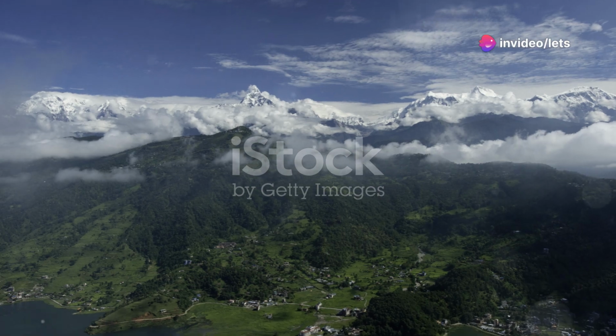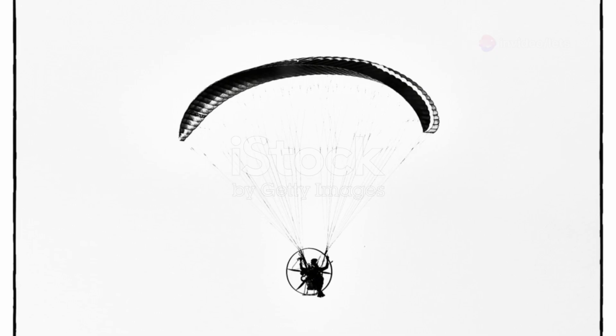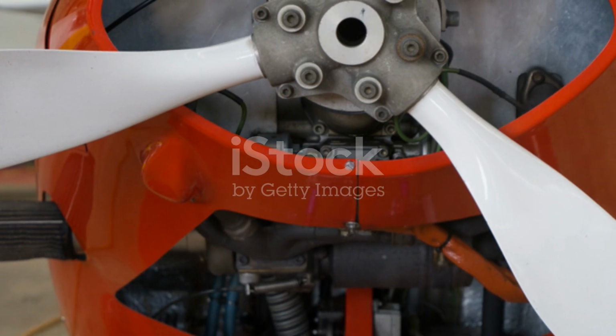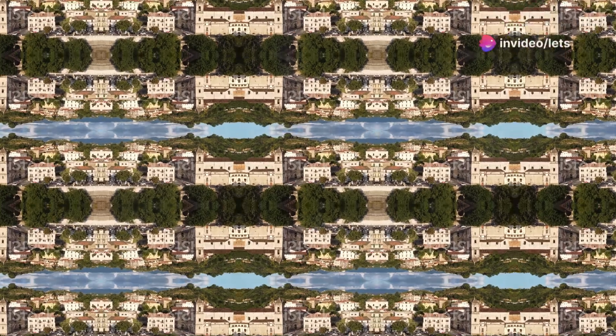Imagine this. You're flying low over a rugged mountain range, the wind whipping through your hair, the ground rushing by just a few feet below. That's the FK14 Polaris experience.